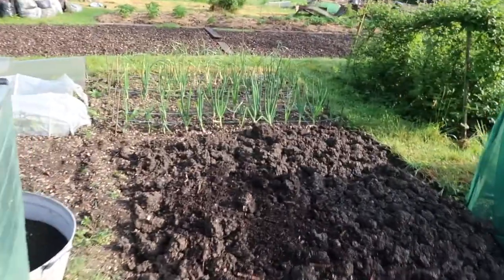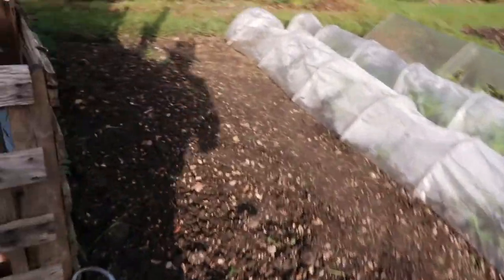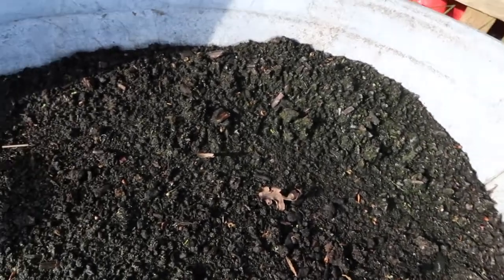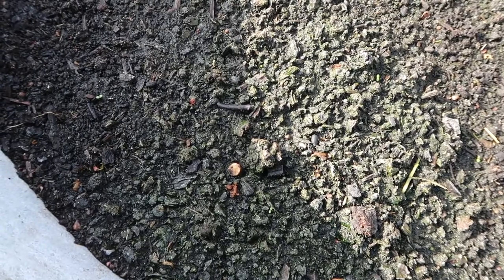Let's start with the horseradish. I did do a separate video on the horseradish, but I think it's worth including an update. As you can see, other than weeds, nothing is growing. I don't know how long it takes. One of the stems there has come uncovered, so I don't know whether that's a good thing or a bad thing. I'm going to leave it like that because at least I can see whether it's doing anything.